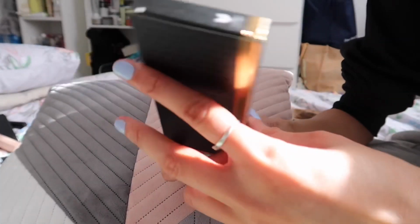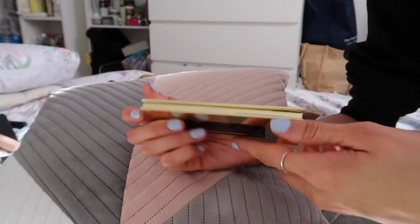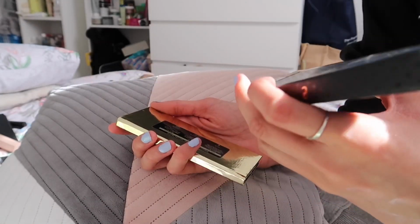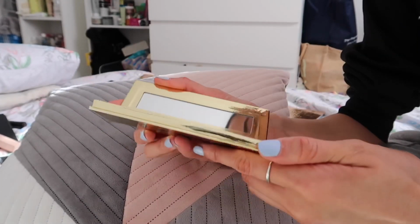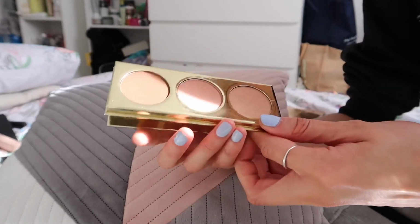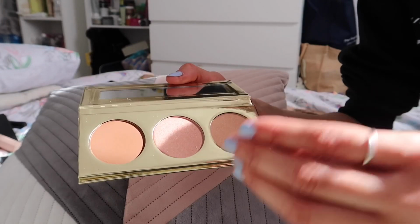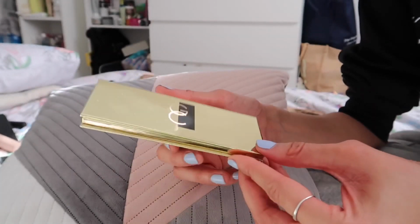We then have here something from Gerard Cosmetics. This is a really cute palette. I think this is a Sunset and Vine bronzer palette. I'm not too sure. Oh yeah, so it is. So this is a bronzer and highlighter palette. Probably won't keep this because I haven't touched it yet and I don't think I am likely to.